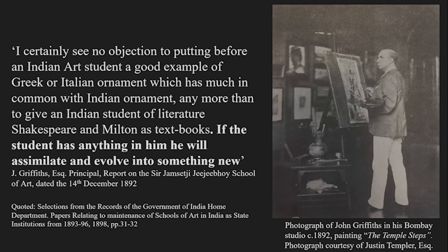Soon after its establishment, however, the nature of teaching at the school began to change and reflected an aim far removed from that originally conceived by Sir Jamsetjee Jejeebhoy. In 1864, the Department of Public Instruction took control of the school, alongside other art schools across India, and soon the school became a vehicle for the dissemination of Western taste and technique.